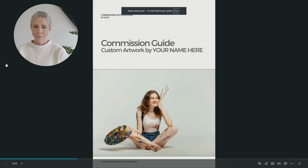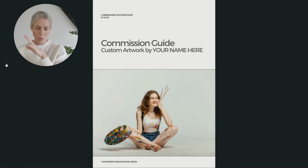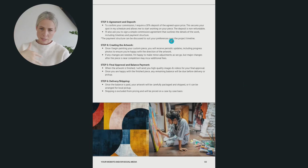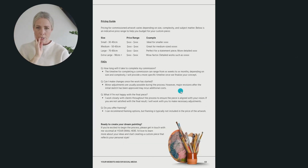Give me 1 second. Okay, so this is something I've created recently because I wanted something where people coming to my website who were interested in a commission but didn't really know much about the process could go onto my website and download a guide that gave them kind of what we just spoke about, but a client-friendly version, where they could go through and go, oh, this is how it works. Okay, I understand this. So I created this. It gives them all the steps of what they can expect, and then a final page of facts, common questions, and a size guide, so something that gives a bit of an indication, a range of what your pricing might be.